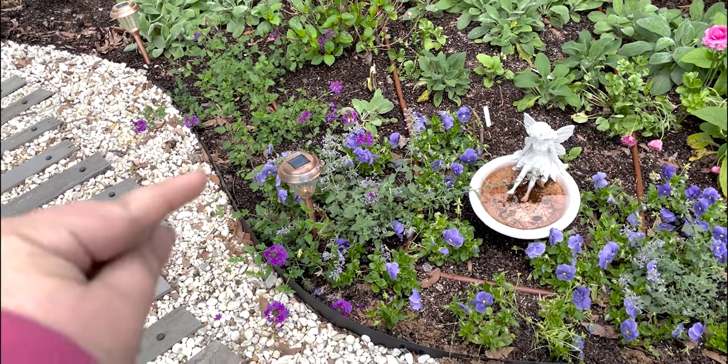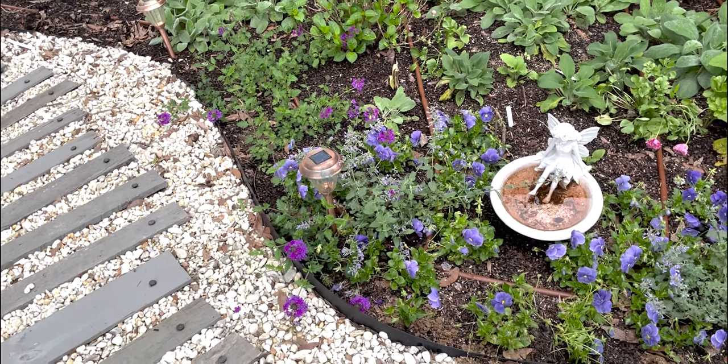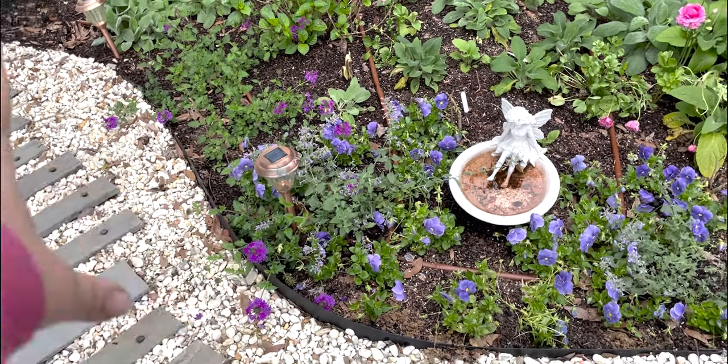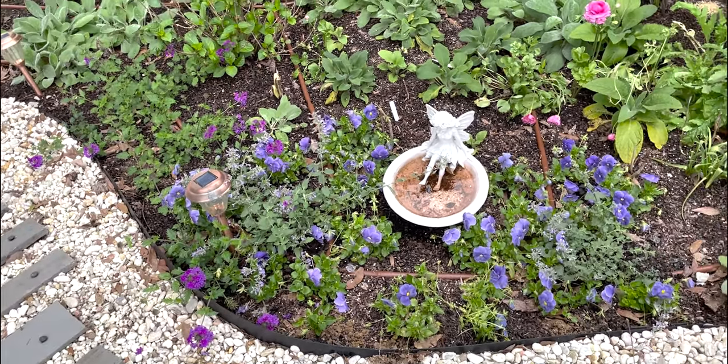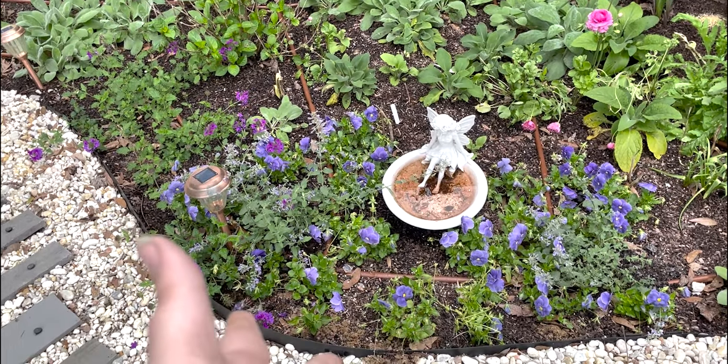Either I will dig this section of the verbena up and move it somewhere else, or if they mix nicely, I'll just let it keep coming this way. And if it keeps coming this way, maybe I won't need any more catmint up front.